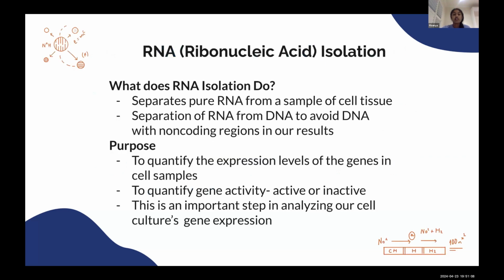Okay, so now we're going to be going over RNA isolation. So what does RNA isolation even do? It separates or extracts pure RNA from a sample of cell tissue. This removes things like protein and DNA that can interfere with the experimental results. This also avoids DNA with non-coding regions interfering with the results, and it prepares RNA for analysis or to be used in various other techniques such as next-generation sequencing.